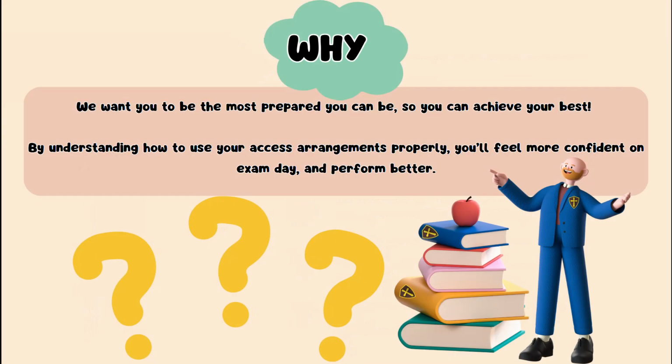Feeling confident going into your exams will help you to perform better on the day. Knowing your access arrangements are in place for you and how best to use them will take away any nerves on the day.